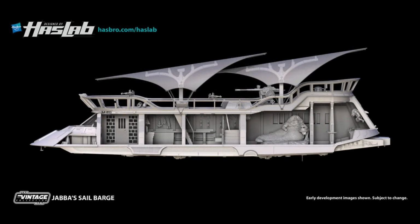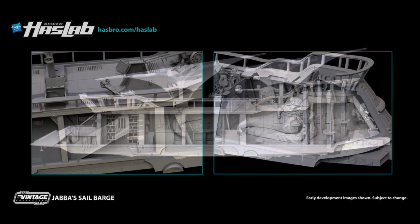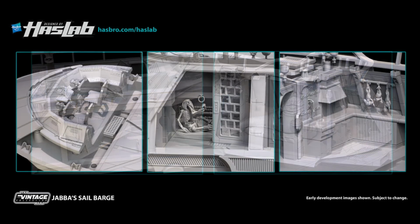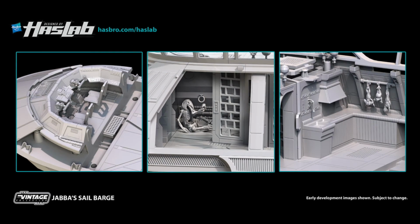And of course, what good would a Yak Face and a Klaatu be without a sail barge? This thing is absolutely glorious. I wish I had $500 to buy it, but I don't have a job, so I'm likely not going to get this, but maybe one day, who knows.